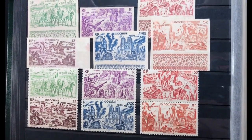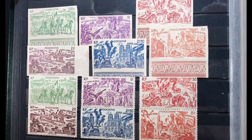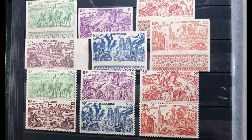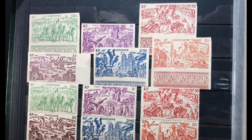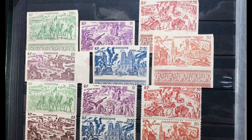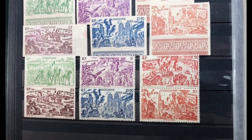What I have here is a set of six stamps. I have the imperf version, and I also have the perforated version. Of course, the imperf version's kind of unique. You don't see it too often. It is somewhat of a rarity, but it is nice to have something different for your collection.